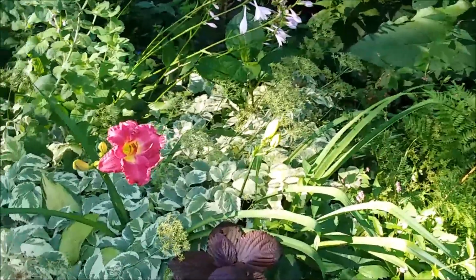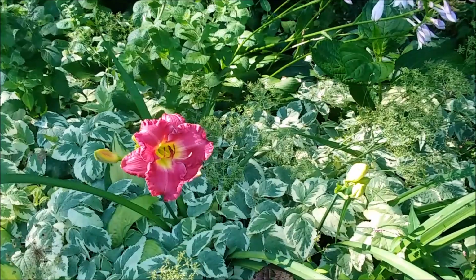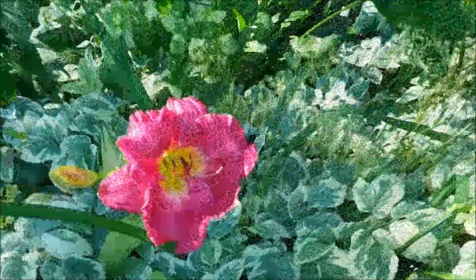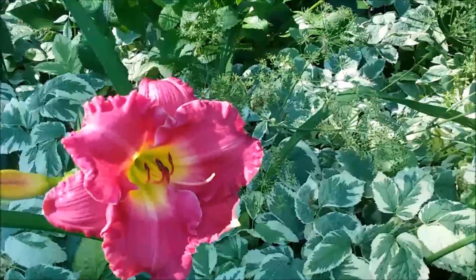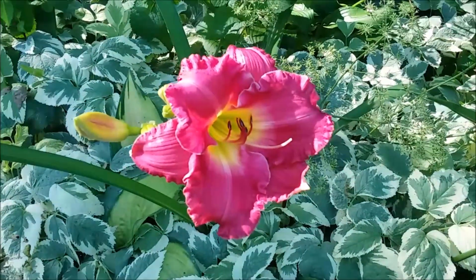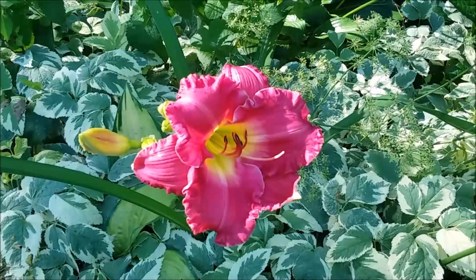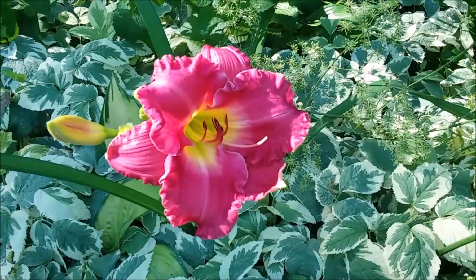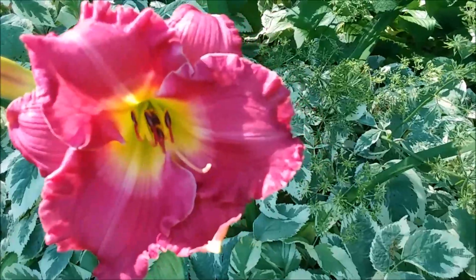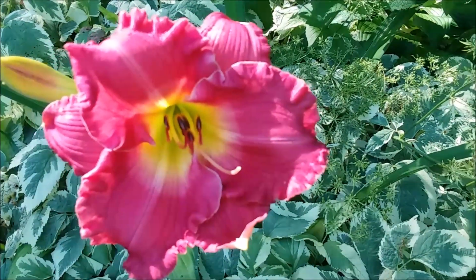Oh, my beautiful daylily. You know, daylilies, the flower, the bloom only lasts for a day. So you really have to enjoy them. You have to go out and look for them and search for them and anticipate them and look at them and enjoy their beauty for the day, because it's only going to last for a day. Isn't that amazing?